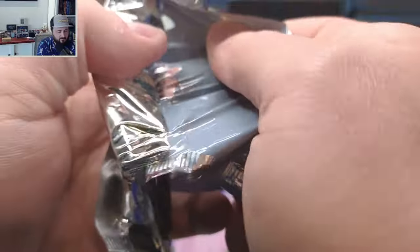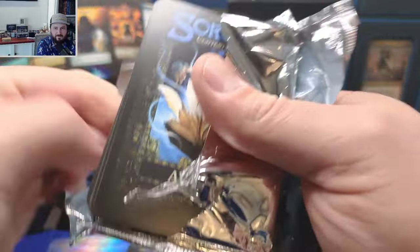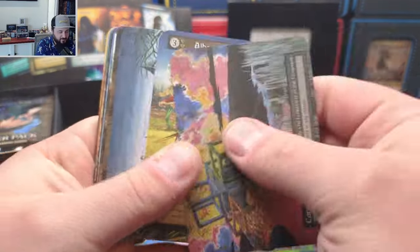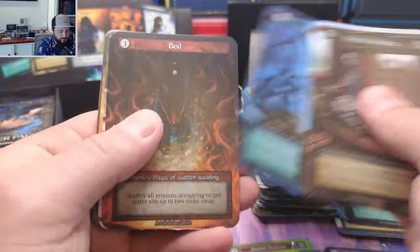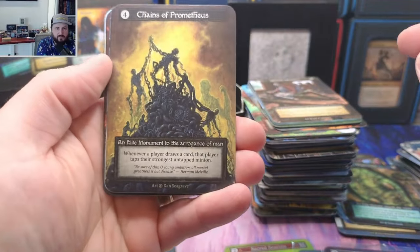What in the world? Look at this. What the heck? Look at this. Look what's happening here. What the heck's happening? What in the world? It wasn't just dramatic. 2, 3, Mega Meeb. Good old boil. But it's not a boil. Fiend. Chains of the Prometheus.